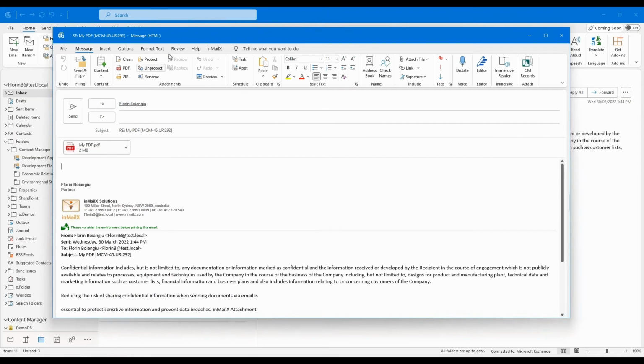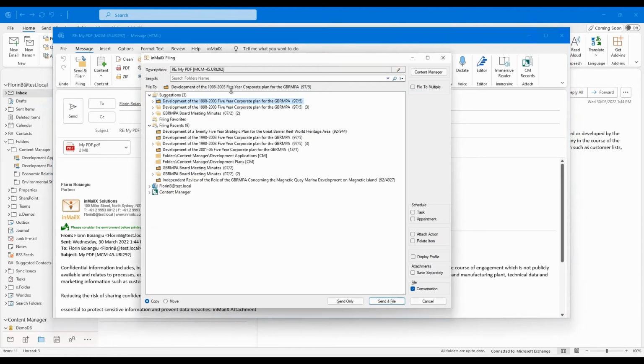Once you are in this view, you can select to convert the attachments or to password protect if you need to. Then you can do a send. Again, it will give you a suggestion. If you reply to an email that was filed, it will suggest to file the reply into the same container. So that's also a benefit.